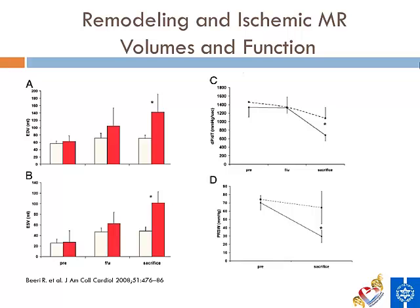So in the first experiment that we did, we tried to first answer the question whether remodeling and ischemic MR are potentiating one another. We had two groups of sheep. One of them had a myocardial infarction with a shunt implanted, and the other group had the shunt ligated at the outset, a sham operation, so it's only MI. As you can see in this slide, both end-diastolic and end-systolic volumes were significantly larger, and contractility, as measured by invasive hemodynamics using a Millar catheter, both dP/dt and preload recruitable stroke work, were significantly reduced in the animals that had both MI and MR.